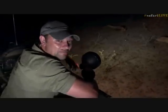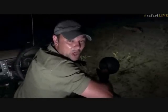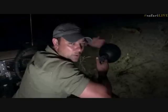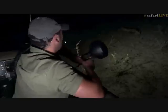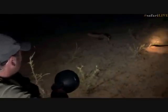We're starting to get a lot of bugs around us at the moment. Especially now in summer, there are a lot of bugs because of all the rain that we get. And with the spotlights, you start seeing all the bugs coming to the light. And you can see some of them flying about us. But wasn't that a wonderful, wonderful sound?